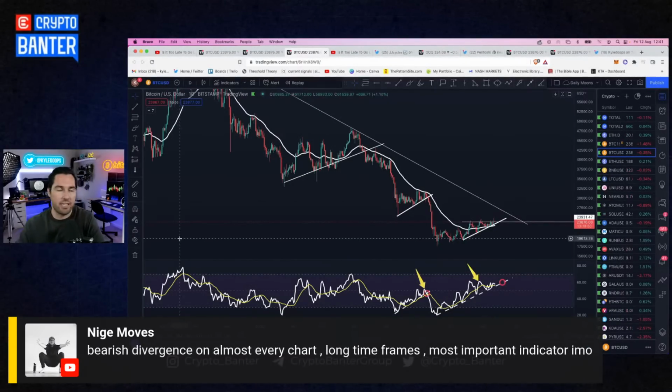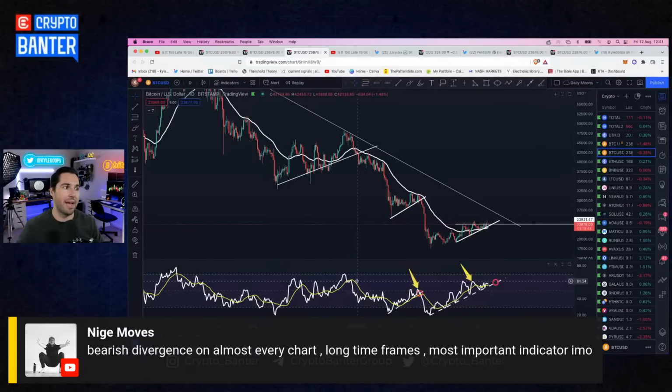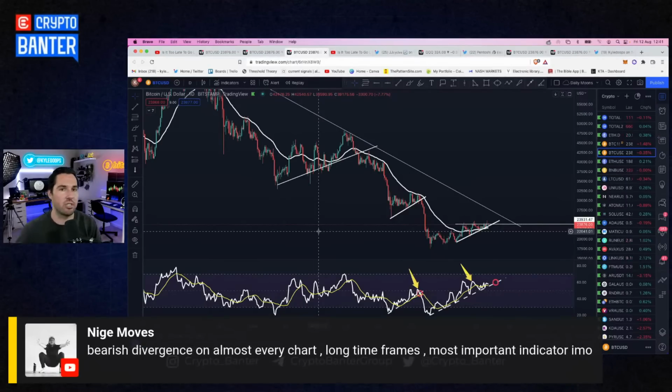All right, straight back into the charts. We have Bitcoin over here on the daily chart with the 34 EMA, which has been very important. As I've outlined to most of you, somebody said there, yes, bearish divergence. There is bearish divergence on the high time frames, on almost every chart there. They say long time frames, most important indicator in Nigel's opinion. And I agree with that.